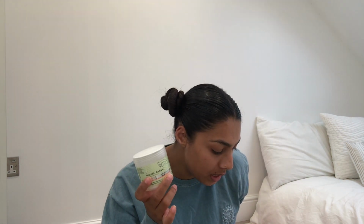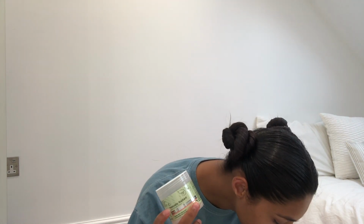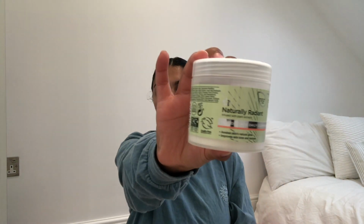And then I bought from the same range, the Naturally Radiant Glycolic Acid Daily Cleansing Pads. I'm assuming that they're a dupe for the Nip and Fab ones. I've never actually tried the Nip and Fab ones. I just picked these up because they were on offer. These were £3.48, and they look like this.